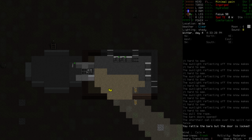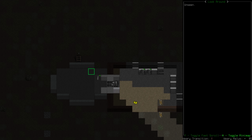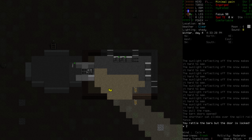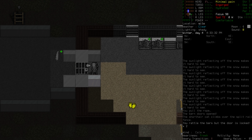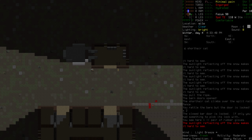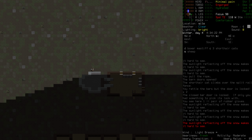And this is usually locked, but we got wheat in there. We got wheat. And you know what? We could climb on top of it, couldn't we? And it would give us more sight of the area. That's most certainly something that we can do. And who knows? Maybe we could pick that lock eventually. For now though, Hilma, let's just make our way up this thing here.